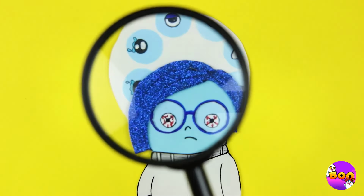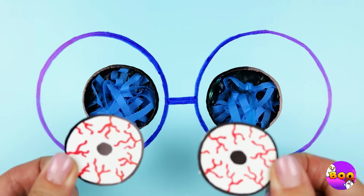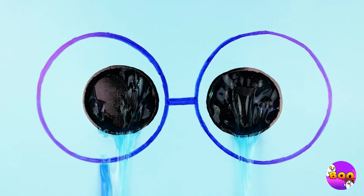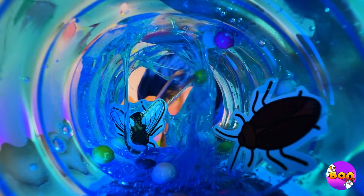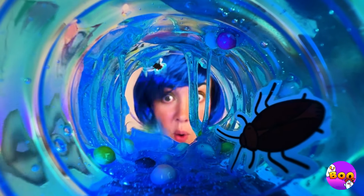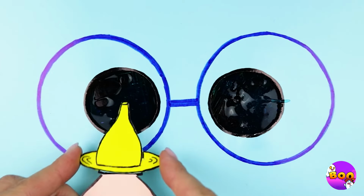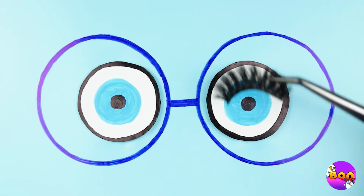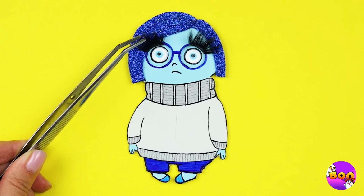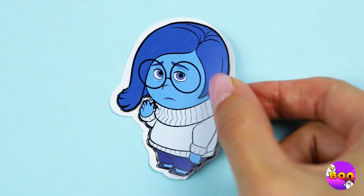Red eyes don't really fit her whole color scheme. So let's fix things right at the source. This blue goo at least matches the decor. But I think we should ditch all those bugs. Some eye drops should clear things up. Now let's show off your baby blues. And we've got our old sadness back.